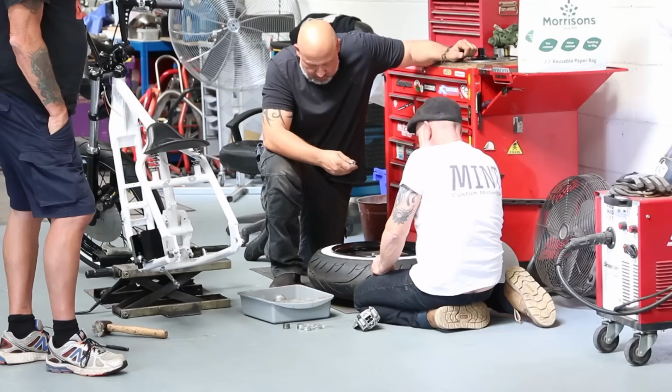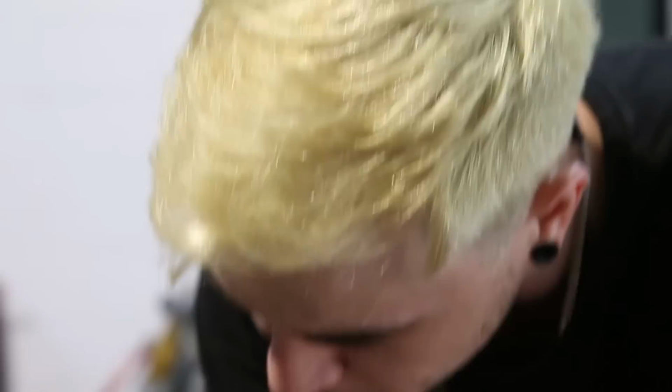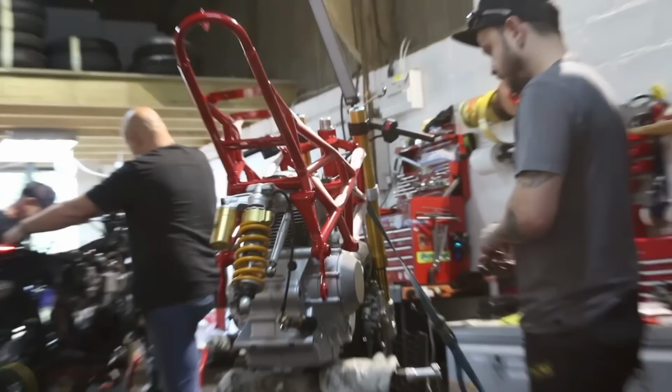We built the wheels up, and the Ohlins suspension has been rebuilt and modified for the new chassis setup. Moose was finishing the brakes, and we dropped the frame and front end onto the engine. Final assembly is my favourite bit. Roll on the day we get to ride this thing, because I cannot wait.